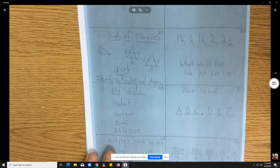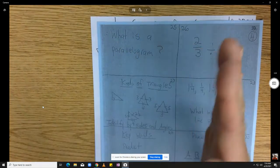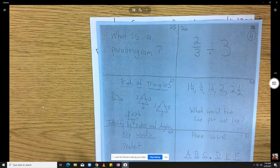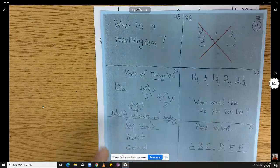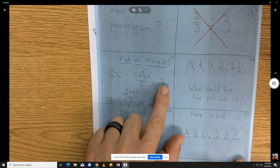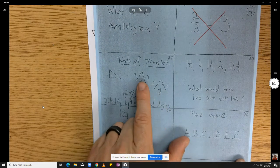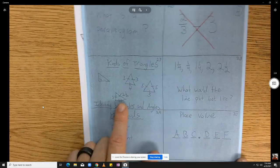Boom, look at me. I know these. What is a parallelogram? A parallelogram is a 4-sided shape with 2 sets of parallel lines. Oh, here's another one you can cross out. Let's do our triangles. We have a right triangle. All sides are the same, equilateral. 2 sides are the same, isosceles. No sides the same, scalene.